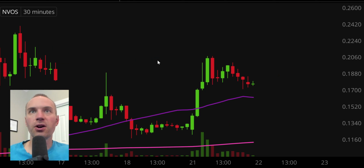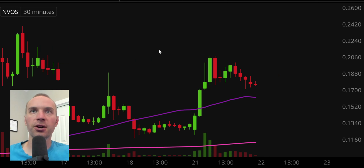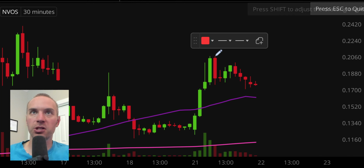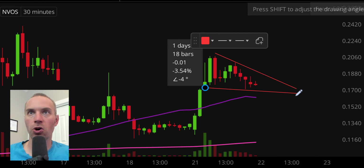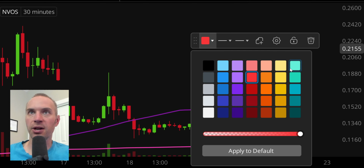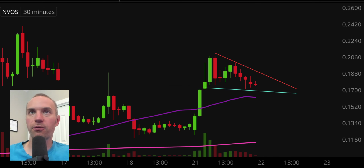Next one here, NVOS for you penny stock players out there, and overall a nice little pattern here. So instead of a bear pennant, in this situation, we actually have a bull pennant. Now, just as I explained, something being a bearish pattern does not mean for sure guaranteed the price is going to go downwards. Same thing here. Just because this is in a bullish pattern does not mean for sure guaranteed the price is going to go up. But in order for this to be a little easier to see, let's keep it one color.